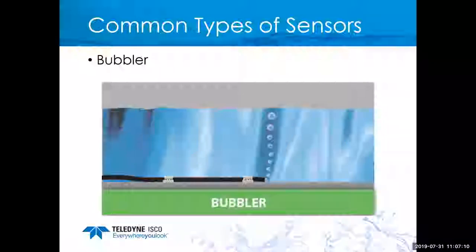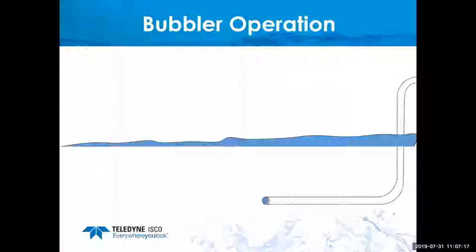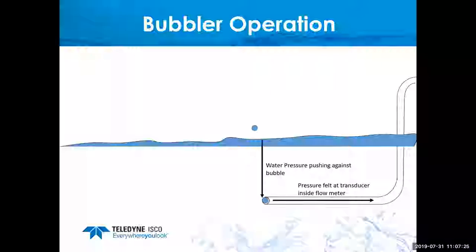Another type of sensor that is used for weirs and flumes to read your level is a bubbler. How a bubbler works is it outputs one bubble, usually at a rate of about 1 to 2 bubbles per second, and it measures the amount of resistance against that bubble to push it out to get to the surface of the water. And then there's a transducer inside the flow meter that measures the amount of pressure it takes to push that out.